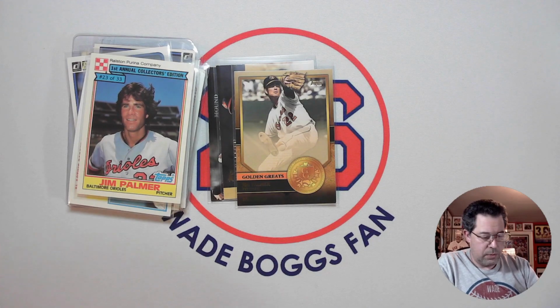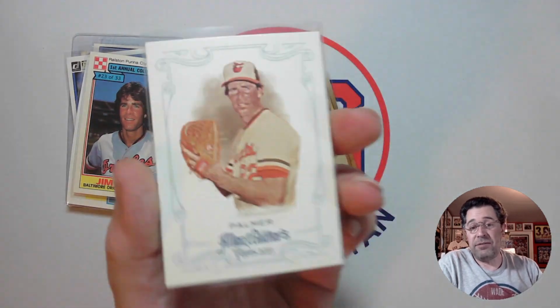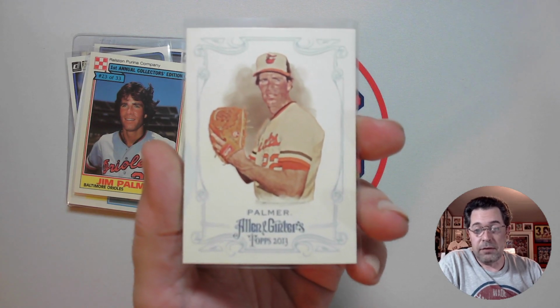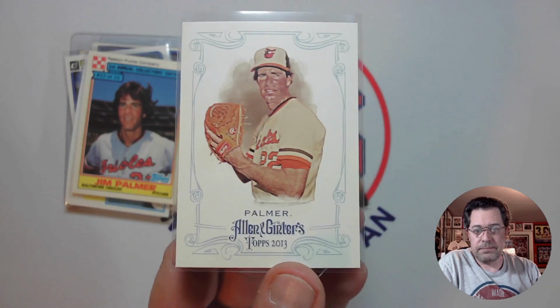This is a pretty cool one from 2013, Allen and Ginter. Like I said, I'm sure I have some Topps Archives or other cards featuring Palmer, but I just didn't get around to looking through all of my boxes. See if I can get that focused a little bit better. There we go.